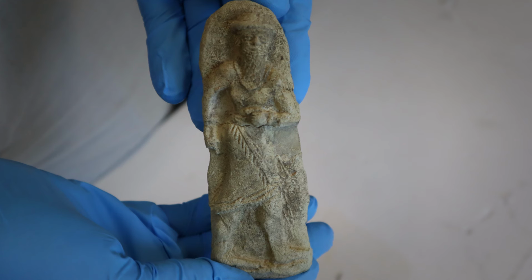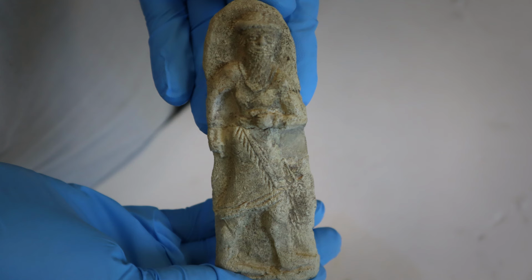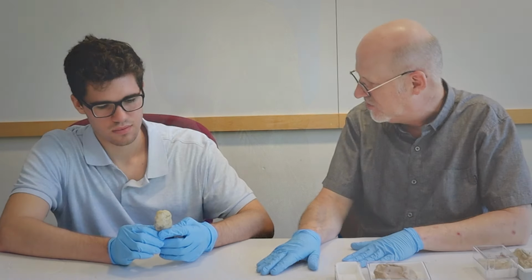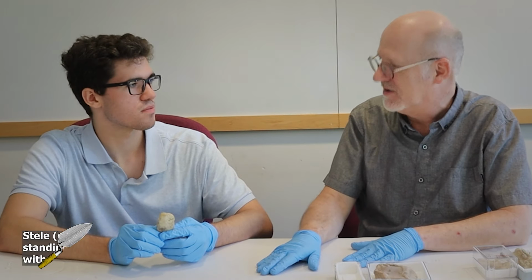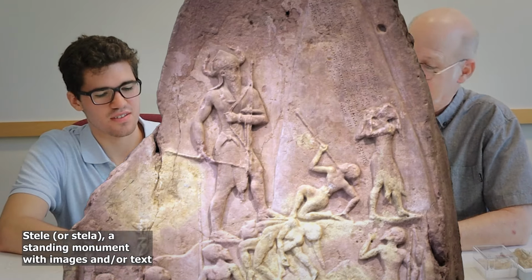So describe this and the other one that we've got. Male figure. He's wearing a tunic, cap, a long beard. We've seen that kind of position on an earlier artifact that I showed you. Do you remember what that was? It's a stele. It was the stele of? Do you remember? Naram Sin.